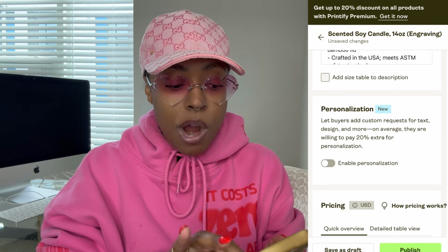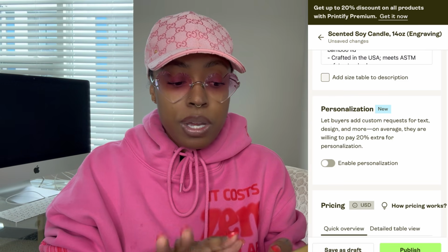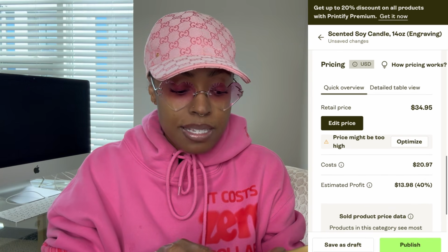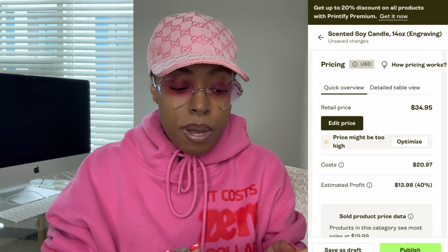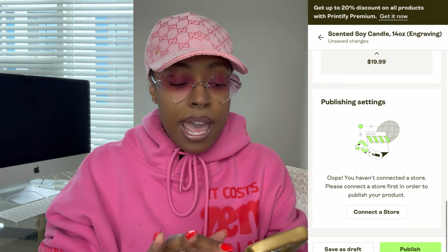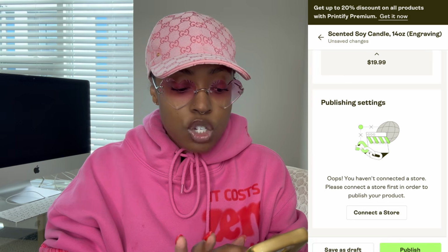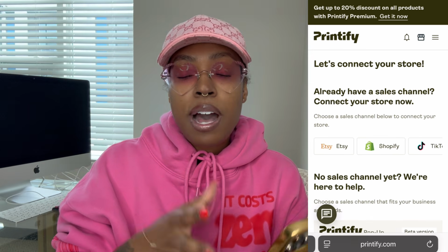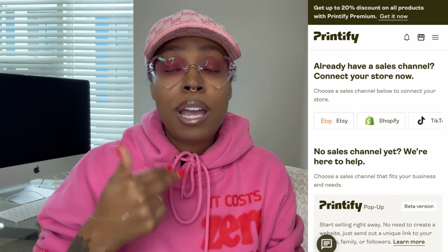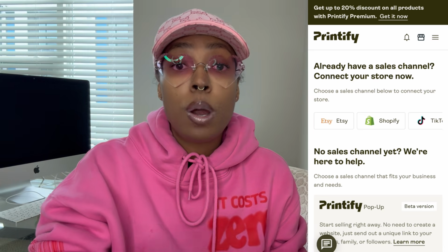You will change your pricing down here. They have it where you can optimize your price with Printify. Take advantage of that. They'll show you all of the price data. And then you're going to come down here to publishing settings, hit connect a store. And you can see all of these sales channels are available, right? So Printify is your warehouse partner. Think of them like that. They're doing the printing, the shipping, the packing, right? And they're sending it to your customers on your behalf.